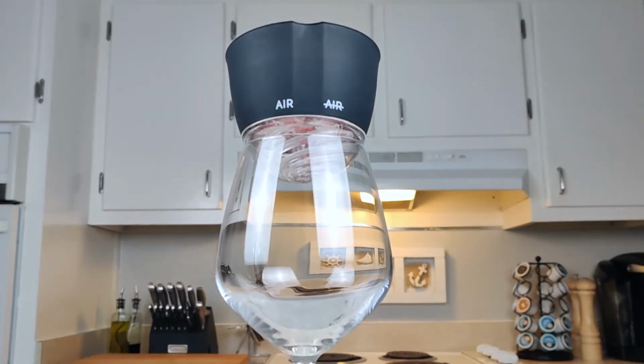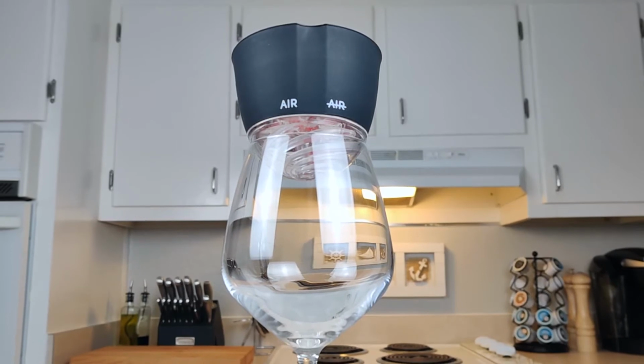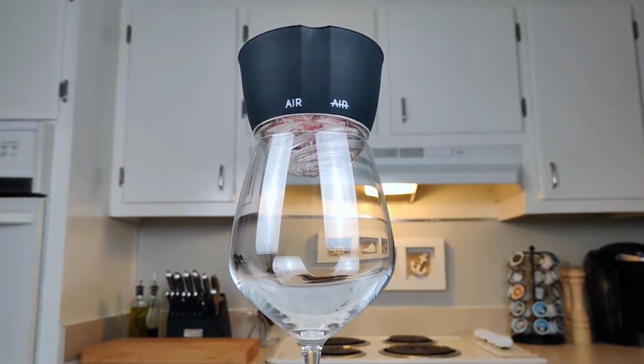We also like that it has the option to aerate or not aerate. So you can still remove the sulfites, but you can have the option to have an aerator or not have an aerator. And it's actually a really good aerator too, from what we've noticed.